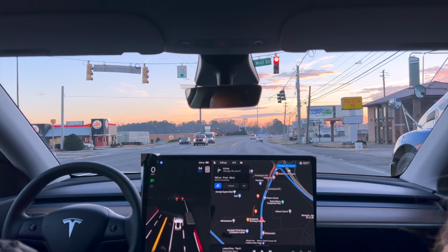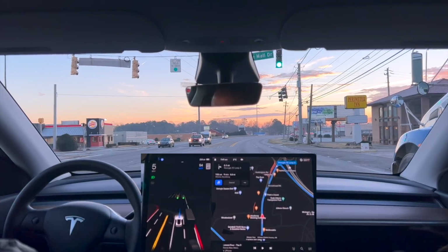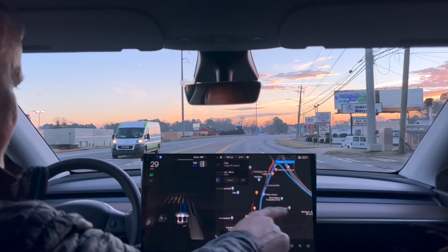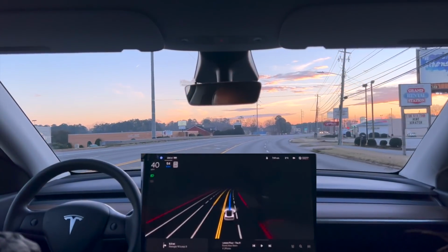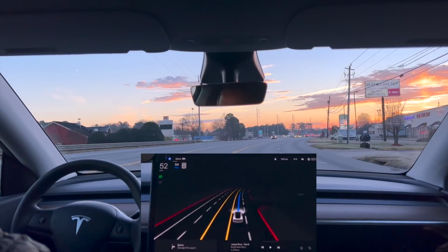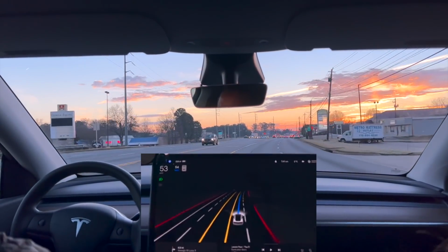The biggest problem, especially with 10.8.1, was a lot of phantom braking, so I'm curious to see how it's going to work. Now, this is 10.9 still, so I expect when we get on the highway, it's going to go back to the old stack, which will change the visualization. And actually, since you don't really care about where we're navigating to, I'll pull this into full screen so we get the prettier visualization. I think this looks a lot more solid than it has in the past.